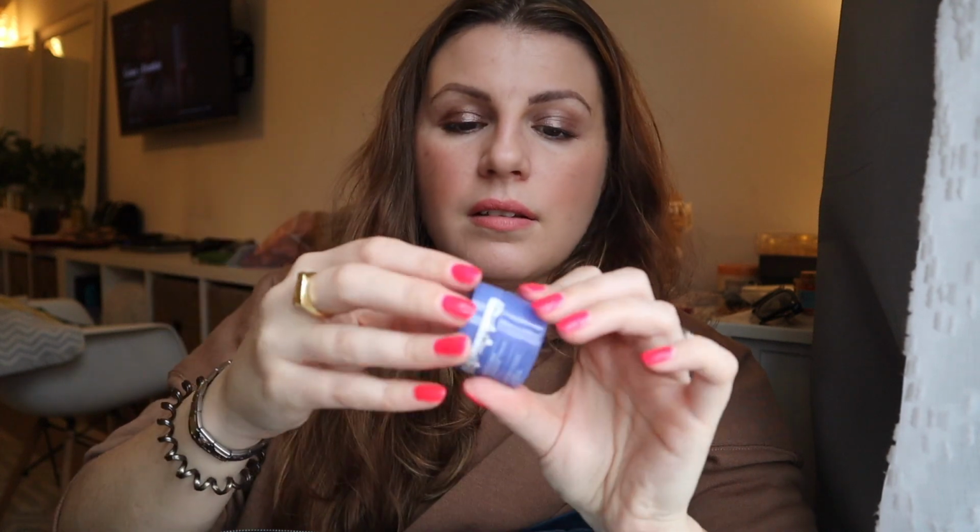I've also got this Laneige sleeping mask. There's a big ugly sticker over it, but it's just like a water mask. I've never tried this before, but this is lavender. So again, maybe I'll use it on a plane. I don't know. I've got 6 hours to think about it.